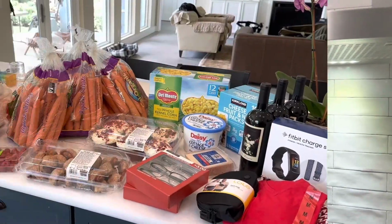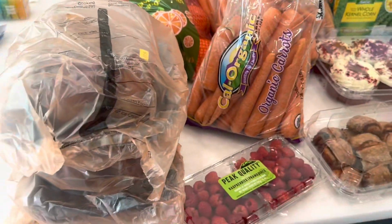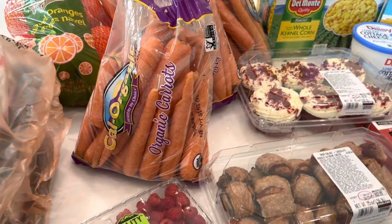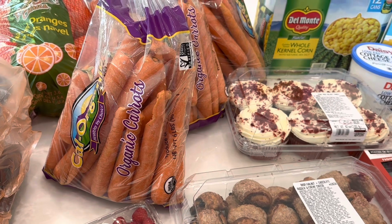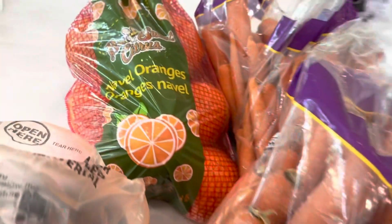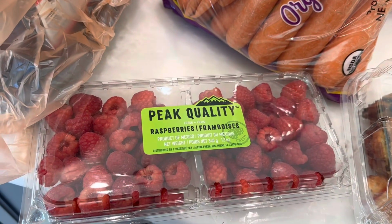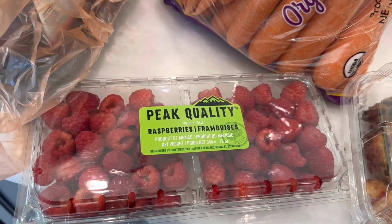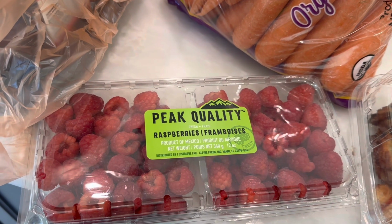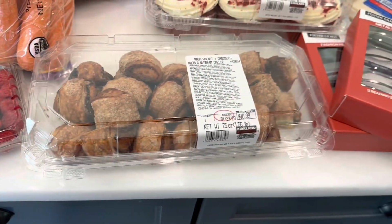Today I'm going to show you a Costco grocery haul and a couple nights of dinner. I went to Costco today and here's a quick grocery haul. We got 2 rotisserie chickens, 5 bags of carrots, and they're 6-pound bags, a bag of navel oranges, some raspberries. They're not organic, but they were selling for $2.99. I thought that was a good price, really good price actually.